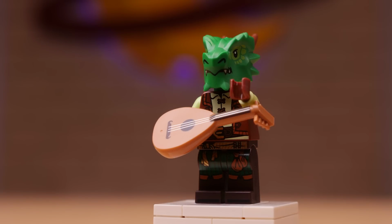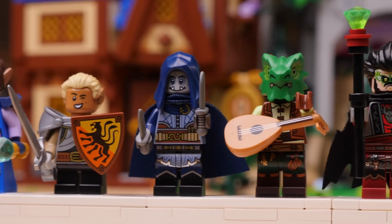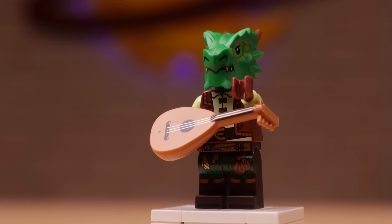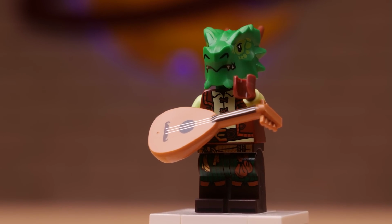One minifigure who doesn't have an alternate head is our Dragon Man here. He doesn't get a little bio in the instructions, unfortunately, but he seems to be a bard of sorts. I especially think that those printed legs are going to be very useful for other custom minifigures.